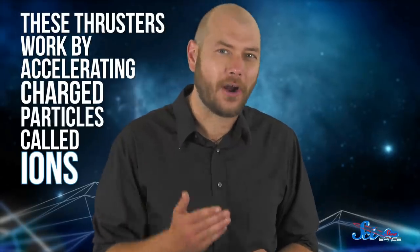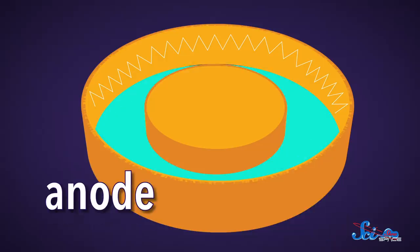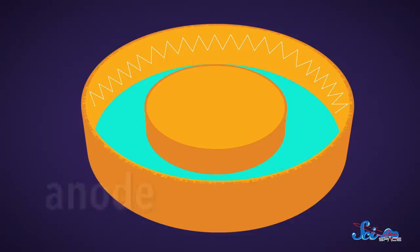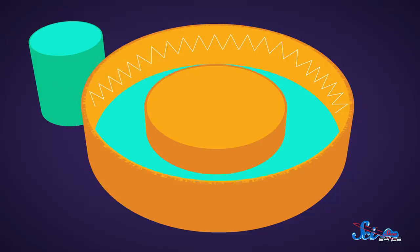On a basic level, these thrusters work by accelerating charged particles called ions. First, they start with a circular channel, or a few channels, depending on how big your thruster is. Between each channel, you put some magnetic coils that generate a magnetic field. And then, at the bottom of your channels, you add an electrically charged plate called an anode, which creates an electric field. And finally, you add a cathode, which is located somewhere outside the channel and can spit out a bunch of electrons. And now, you're ready to go.